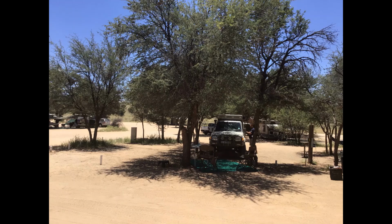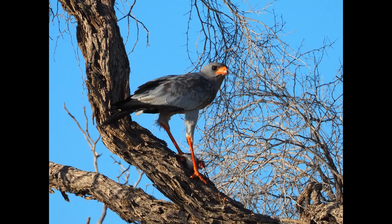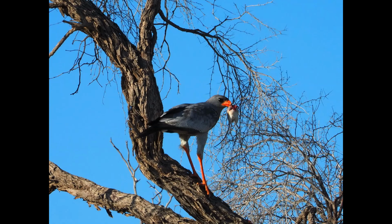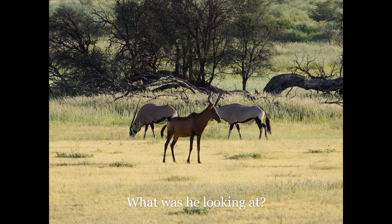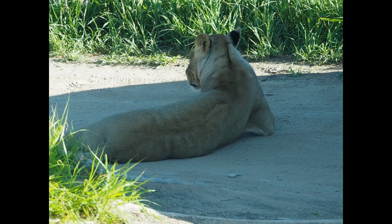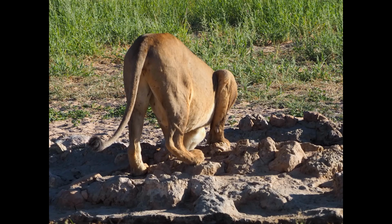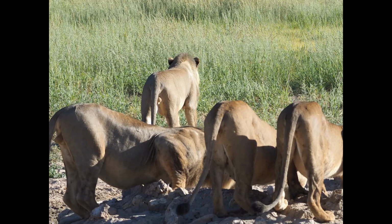We took the main road from Mata Mata down to the Kampua picnic site, and decided to have a picnic there, because we were destined to go into the Kgalagadi tented camp, but obviously they would only be ready for us from around 2 o'clock in the afternoon. So we decided to set off and see what we could find on the road up to Kampua, and it was quite an eventful day.